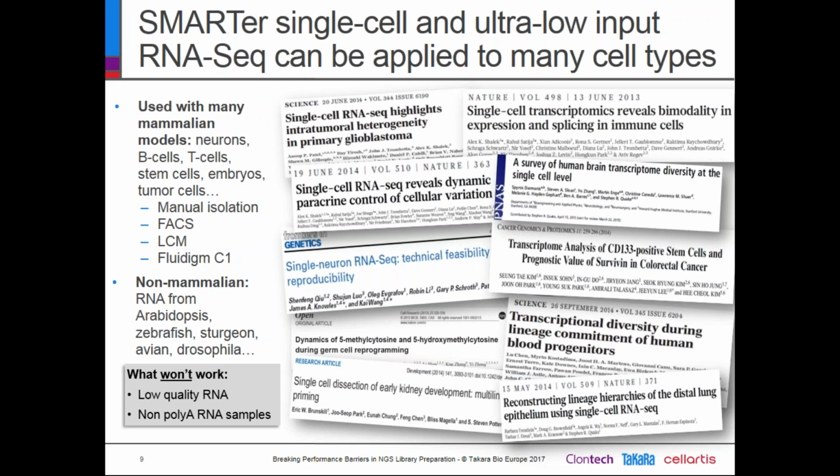So what we know for sure that will not work with the SmartSeq V4 is two types of samples: low quality RNA samples and non-polyadenylated RNA samples. And this is because the SmartSeq V4 utilizes oligo-dT priming. So it means that there must be polyadenylated RNAs to allow the reverse transcription. And well, this is not the case in bacteria samples. They are usually non-poly A.